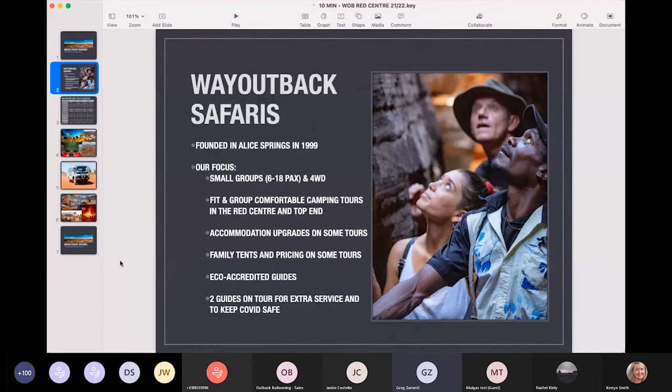Something we've changed with COVID for this year, we've traditionally used one driver guide per tour, but we're increasing our level of service this year so that we'll have two tour guides on every trip. So the good thing about having the second guide, not only from a COVID position in terms of additional food hygiene, wiping the vehicles down between walks, etc. Having two guides is also fantastic when you have a mixed age group on your tours.